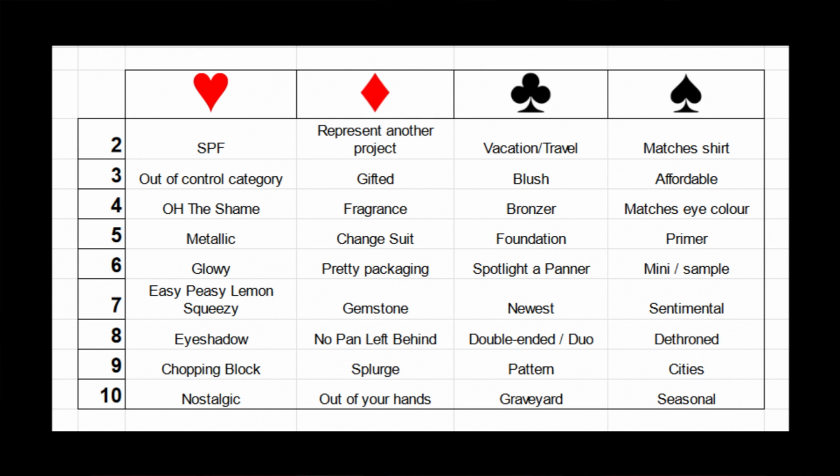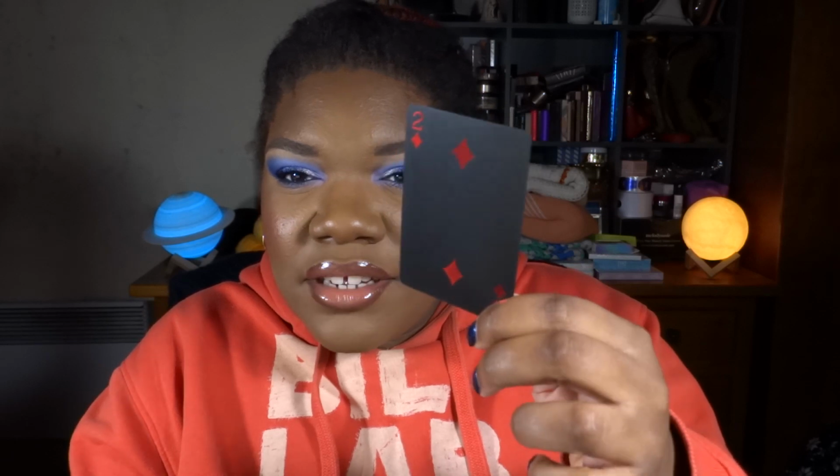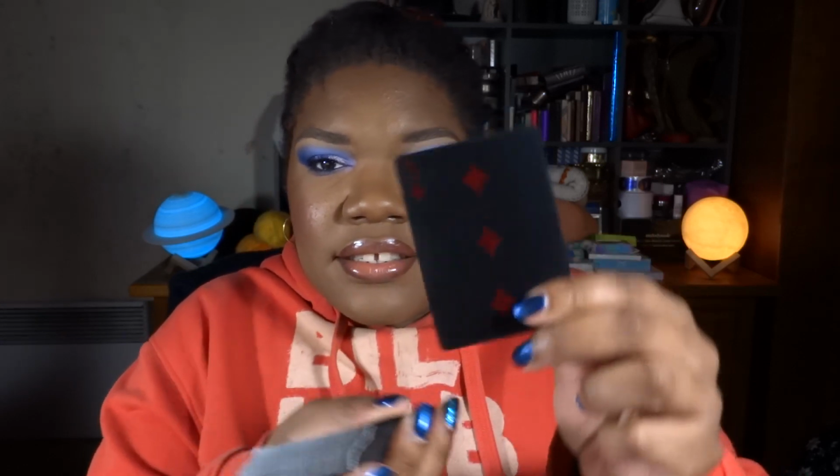So here, let's get 3 new cards. Here comes the French. I was like, what is this card? Le deux de carreau, which is represent another project. Next is le trois de carreau, gifted. All right. And the last card, also carreau, 5 de carreau, change suit. All right, let me check change suit.